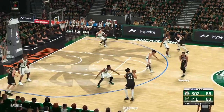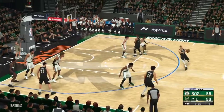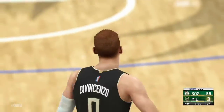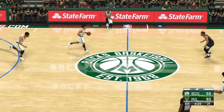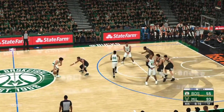Pass to Wesley. Jackson outside for three. Nice shot by DiVincenzo. Now you have to extend that defense. I mean, you really have to stay connected to him at all times. I'm not sure what the defense collectively was thinking there. You got to know where he is at all times.